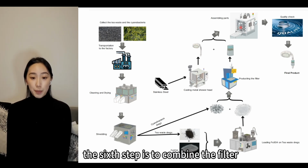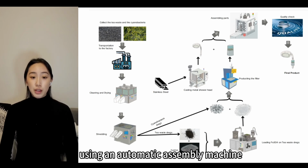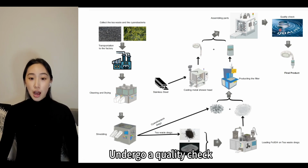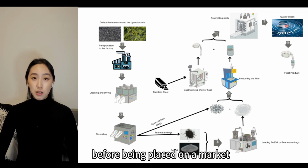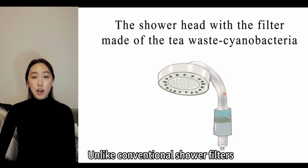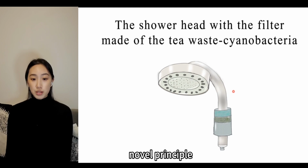The sixth step is to combine the filter with the shower head housing using an automatic assembly machine. Finally, the assembled shower heads undergo a quality check before being placed on the market. Unlike conventional shower filters, our product is inexpensive to produce and works on a nano principle.